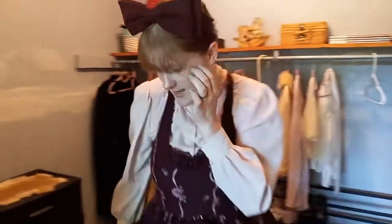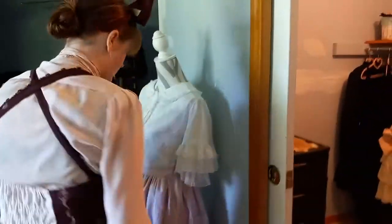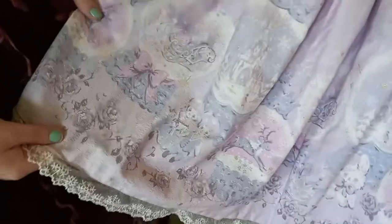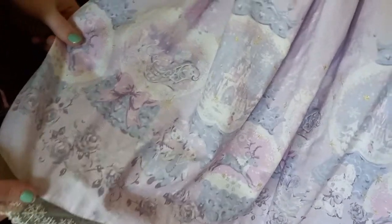And then outside of my closet, I have this beautiful skirt here. This is from Baby Starshine Bright. I believe it's called Eternal Snow Queen or something. No, Frozen Tears. I don't know. It's one of their really long names. But I got this as a Christmas print.